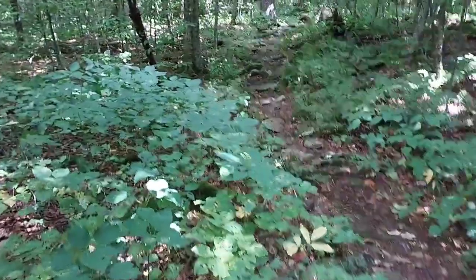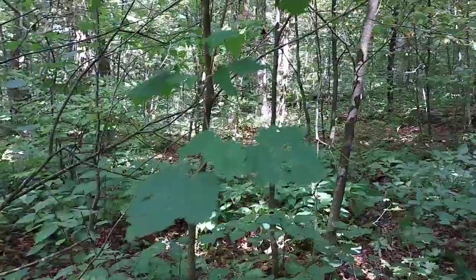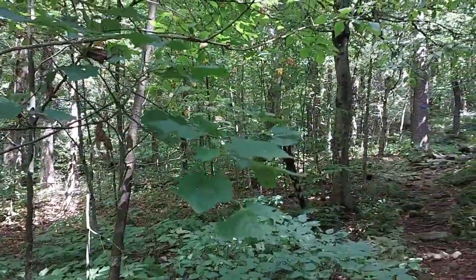So this study of the striped maple made sense to include the mountain maple because they're often found in the same understory situation and the same moist soils of the Appalachian Mountains.